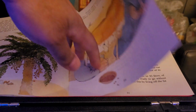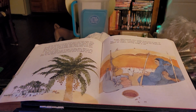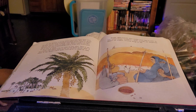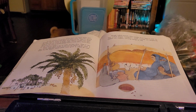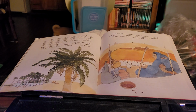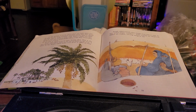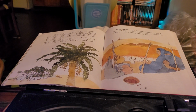In the deserts of North Africa, there are many palm trees. People eat the dates that grow on these trees. Then they grind the date pits to make a drink. Palm leaves are used to make baskets and the stems to make rope. When a palm tree dies, the wood is used to build things and to make fires. Every part of the tree is used.